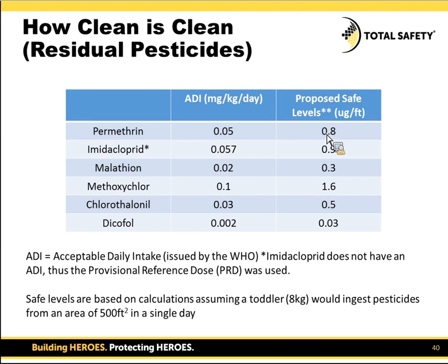The World Health Organization specifies a daily accepted intake of pesticides. Because there are pesticides in our food, in our water, and in our general environment, they've accepted that there's a background level. Using what they've accepted for food, we modeled a toddler crawling around on the floor: an 8-kilogram toddler, probably a pretty small one, covering an area of 500 square feet in a single day, getting it on their hands and toys, and consuming it. Based on that, we determine what a safe level is for pesticides on surfaces.